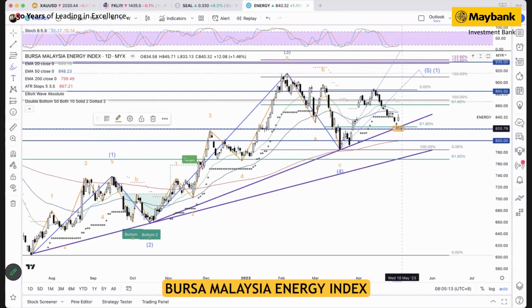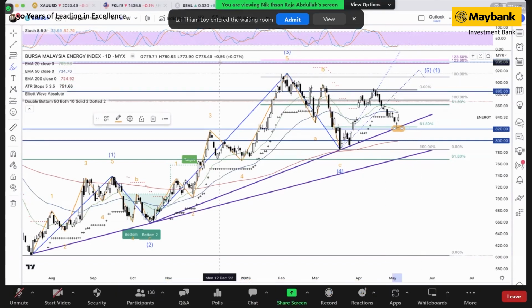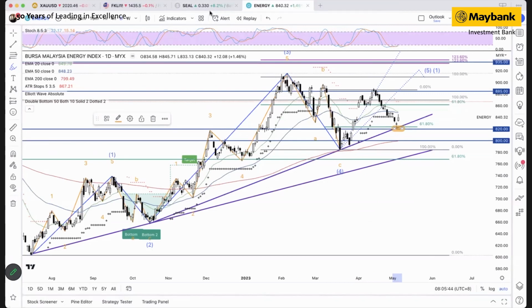and of course above the steeper uptrend line. So the KL index formed what we call a morning star pattern, a bullish candlestick reversal. Because of that, we think there's a decent chance for the KL Energy Index to trade higher, re-challenging the recent resistance at 885, and continuing the ongoing uptrend, seeking to test the next resistance target at 935. So we are highlighting a few stocks worth a look, particularly oil and gas stocks.